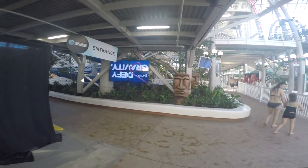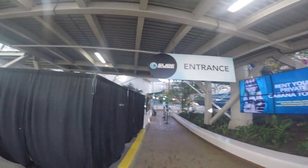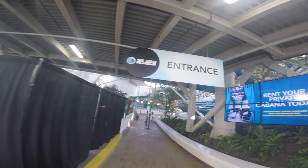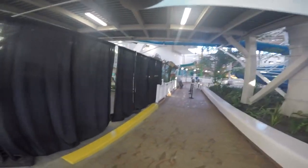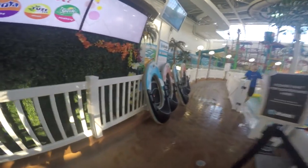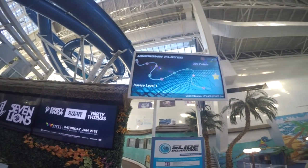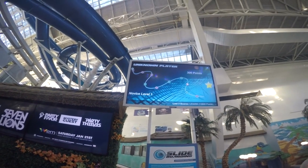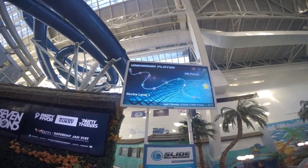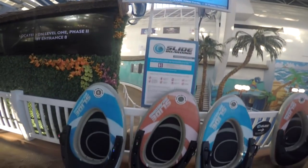Now let's start talking about some of the amazing water slides and attractions that World Waterpark has to offer. Starting first with my personal favorite thing in the water park, and that is slideboarding. Slideboarding is a mix between a water slide and a video game, and it is awesome. This is something we've seen at IAAPA for like 3 or 4 years in a row now, and we've always been wild about it, and it lived up to the hype. It was so cool. You get to see your score on this screen here at the end, showing you which targets you hit, which targets you didn't hit, and gives you your score.